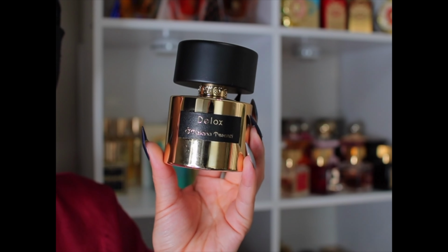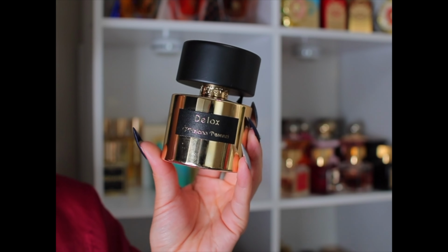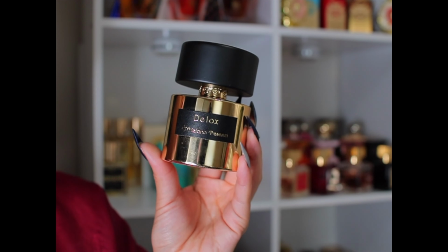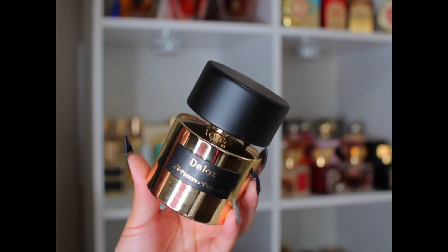I think the coffee is very well balanced with the rose, and this is the quietest Tiziana Terenzi fragrance that I have. So it is calm, quiet, but still very pretty, and it gives you that fall vibe with the coffee in it. So I love that. One of my favorite coffee fragrances, actually.